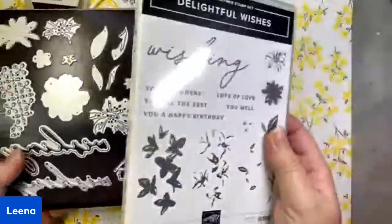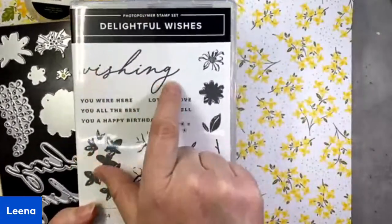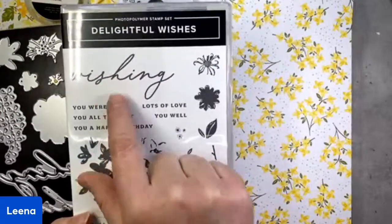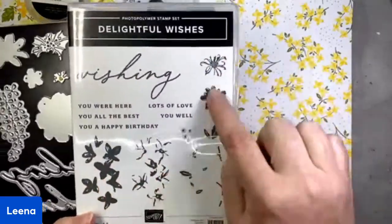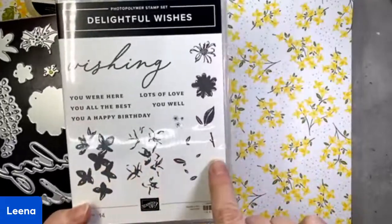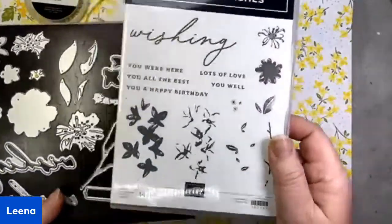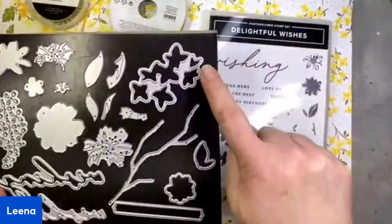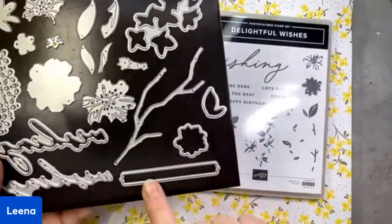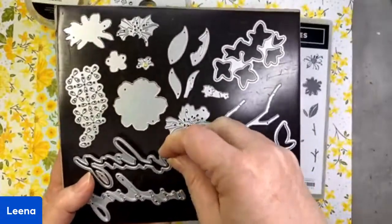All right. So here is the beautiful bundle from this suite. It's called Delightful Wishes. We have a large wishing stamp and then several build-your-own sentiment add-ons that you can combine it with. And then we have some lovely florals that are 1, 2, 3, 4-step stamping for this Forsythia branch. This one is just a 2-step stamp, so lots of layering is possible. And then, of course, we have our dies. This one cuts out our Forsythia flowers. There's our branch. We've got this nice little label die to cut out our sentiments, but I love this word die. I love whenever we get word dies.